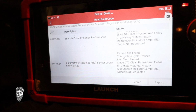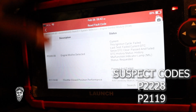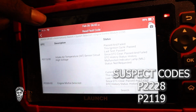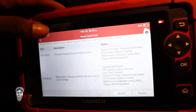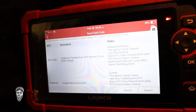So the codes that the computer is giving me: P2228, P2119, P0300. We know what that is because we got the flashing engine light. And then we got the P0113. So these codes are going to be tricky for you if you got these codes, but at least I got an idea what could make these codes produce the way they're producing.